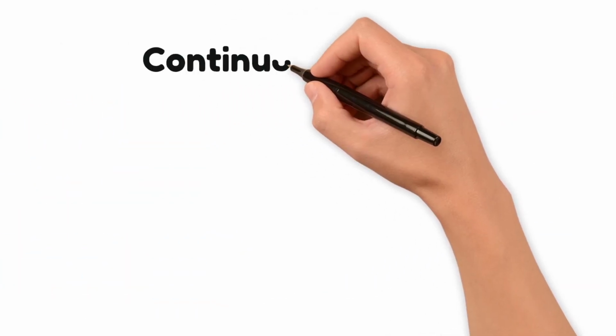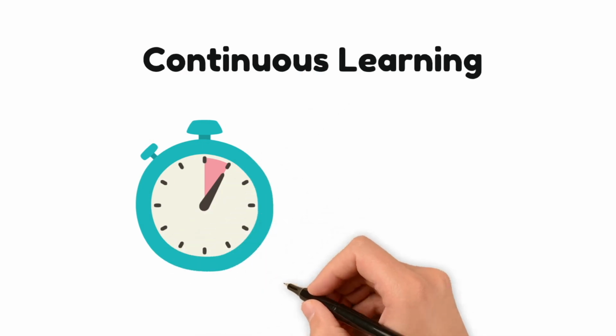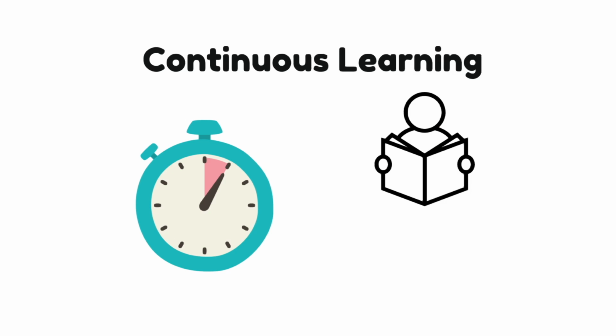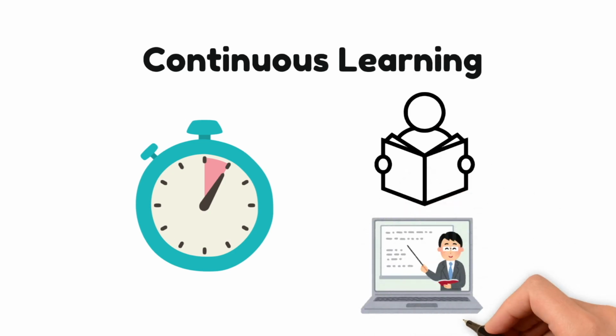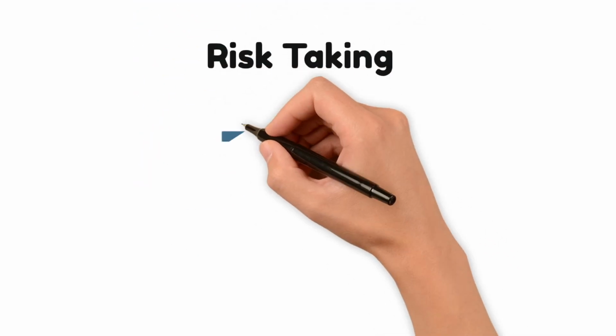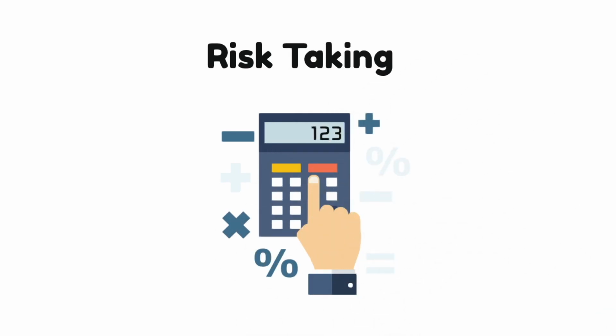As far as continuous learning, think about how you can incorporate this into your daily routine. Maybe you could dedicate a few minutes each day to reading a book or an article. Or you can take an online course to acquire a new skill. The key here is to stay curious and never stop learning. When it comes to risk-taking, ask yourself, what calculated risks can you take to advance your career or personal growth? Remember, it's not about making reckless decisions, but about weighing the potential rewards against the risks.